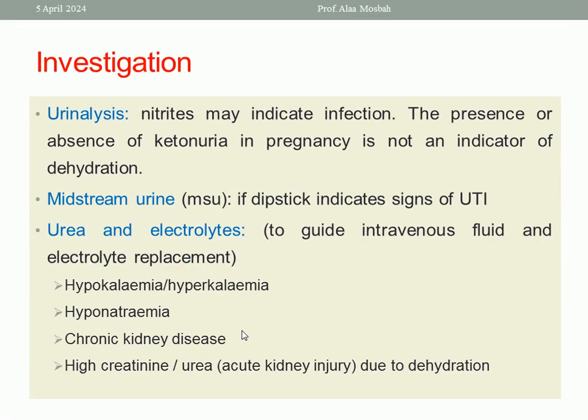Investigation, including urinalysis: nitrites may indicate infection. The presence or absence of ketonuria in pregnancy is not an indicator of dehydration. A midstream urine or clean catch specimen is important if the dipstick indicates signs of urinary tract infection. Urea and electrolytes to guide intravenous fluid and electrolyte replacement. Look for hypokalemia, hyponatremia, chronic kidney disease, and high creatinine and urea indicating acute kidney injury due to dehydration.